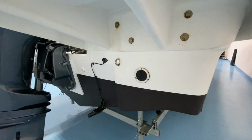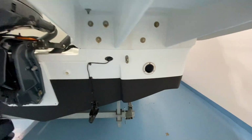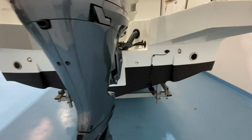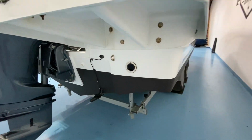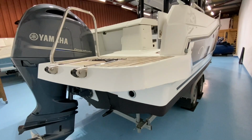You've also got your deck drains, your deck scuppers here on both the port and starboard side at the back end. So any water that finds its way onto the deck will drain out through those scuppers. We've given the anti-fouling paint a wee fresh coat around the waterline as well, just to have it looking super smart.